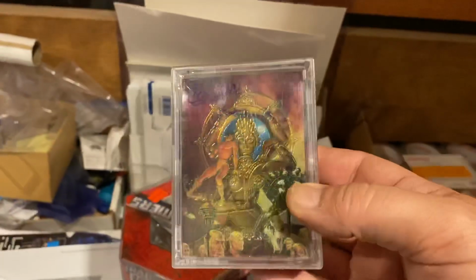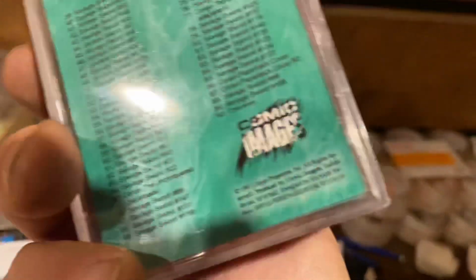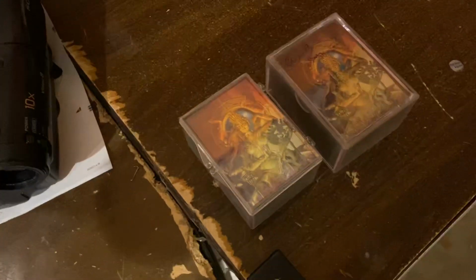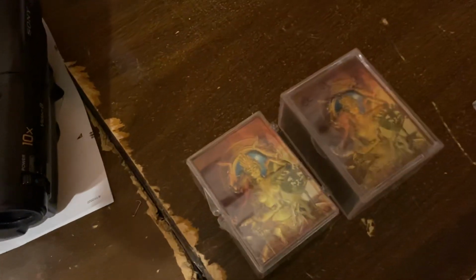Guys, it's insanity. Nobody needs anything they're buying, but everybody's buying it. This is Conan Chromium cards by Comic Images. Guy bought two sets of them. I think we had them too cheap, but it doesn't matter. He bought them. Let's see what they went for.